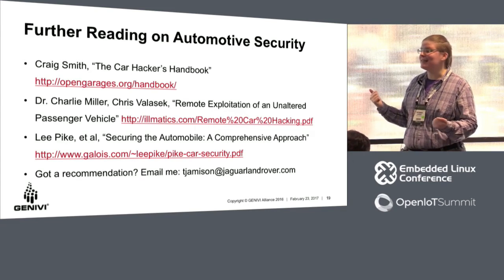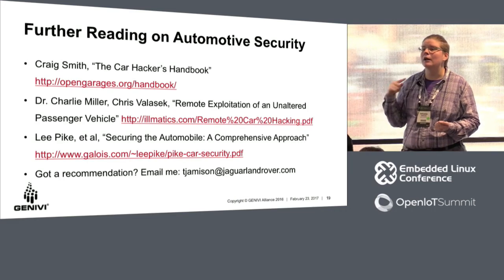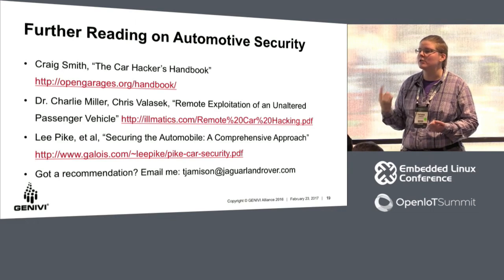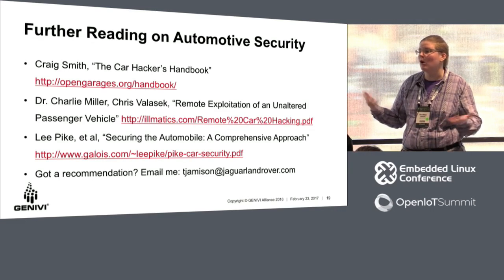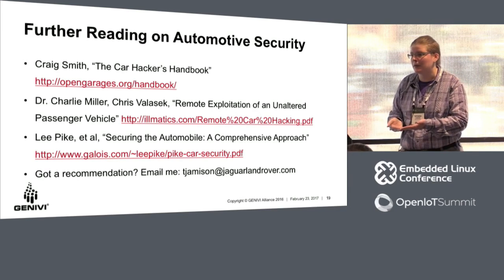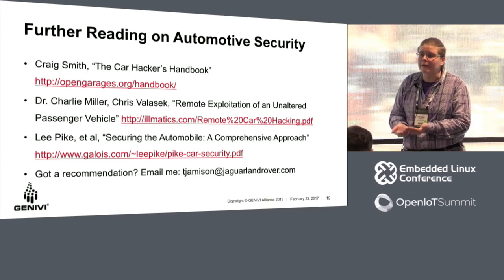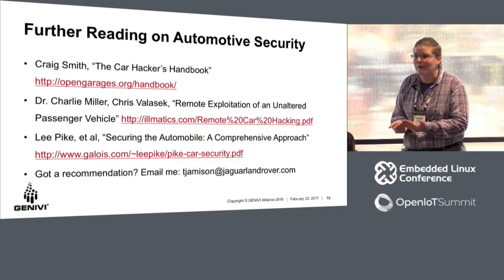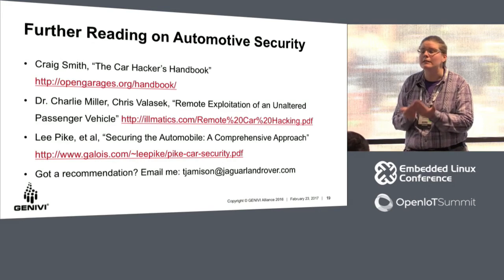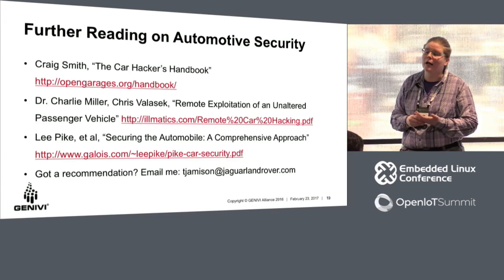And the answer is, clearly, there was not enough separation. The car's internal network may operate on a single bus. It's not always the case. Every different manufacturer has different software architecture that they put in place, and different hardware architecture as well.